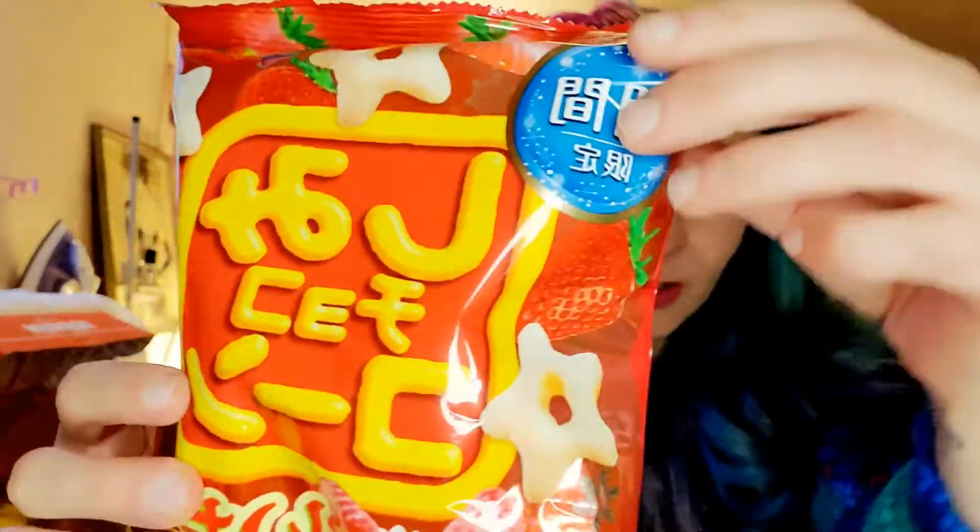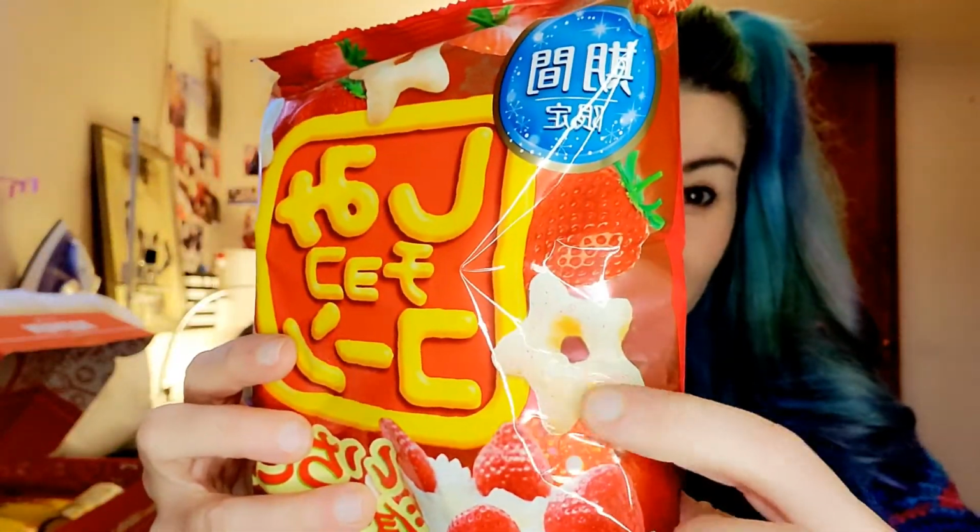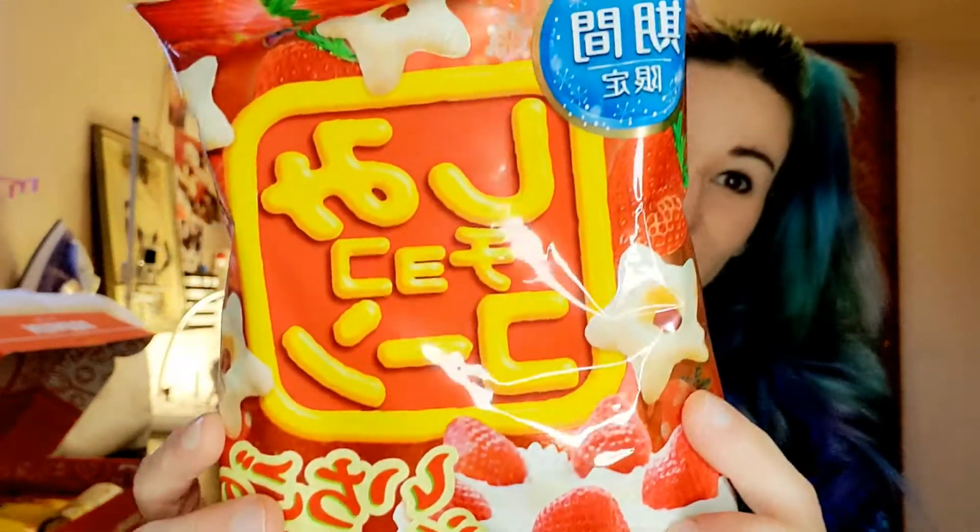Next one. A drink glass. Chips. What is this? Is this chips? Oh no. It's those yummy stars. Ichigo no shortcake, so strawberry shortcake flavored. Stars. I love these, the texture is so good. It's nice.